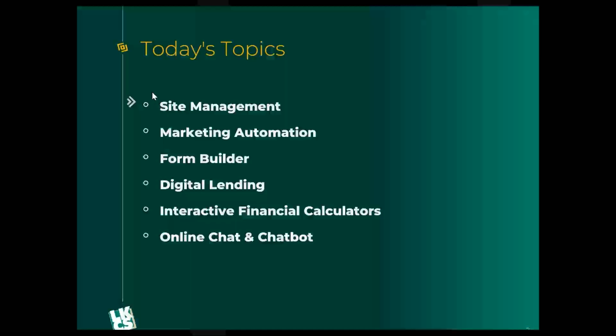This includes Sitefinity, our recommended CMS, the LKCS tool suite, a custom set of tools that we've created to make potentially difficult edits easier, our marketing automation services, our form builder, a tool for creating secure online forms, our digital lending services offered through our partnership with Lenderful, the financial calculator options that we offer, and our tool for online chat and maybe managing any chatbots that you might be using.